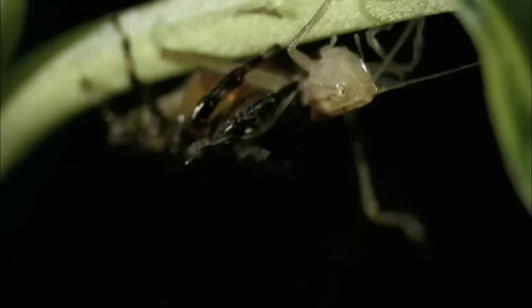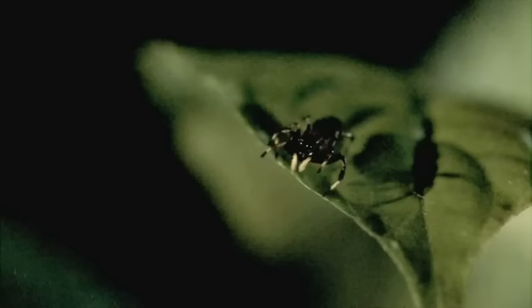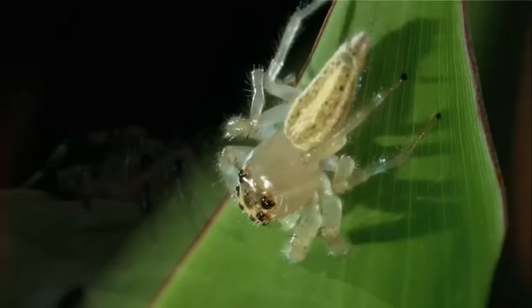Now that's deadly accuracy, a direct hit. You could almost hear her making the calculations for the trajectory of that jump. And she took her time to make sure she got it right. Brava. But the kill might not be quite so easy when the tiger jumping spider runs into her yellow counterpart.